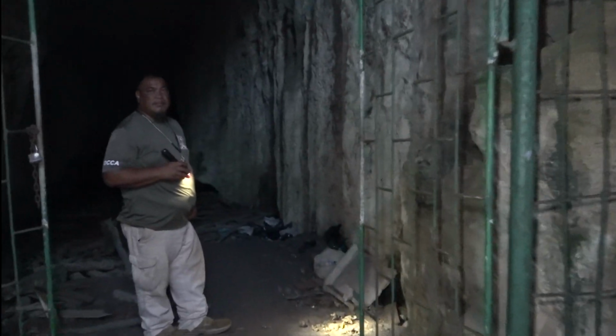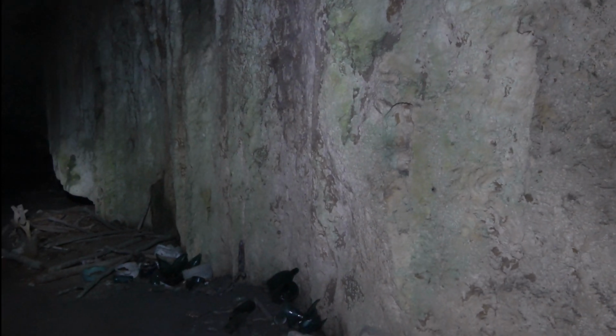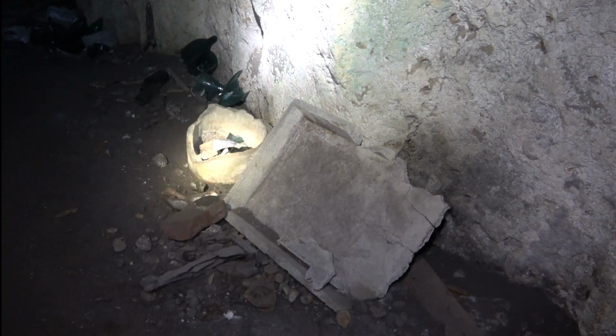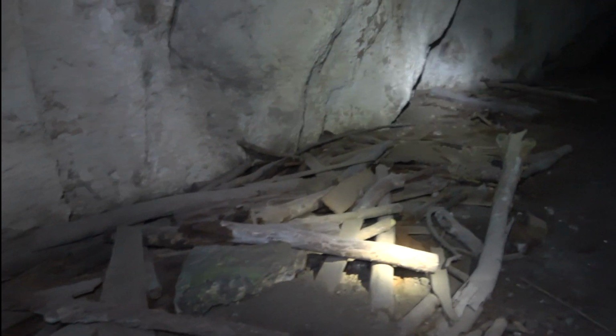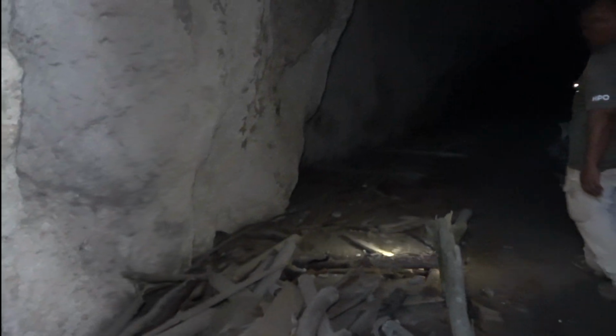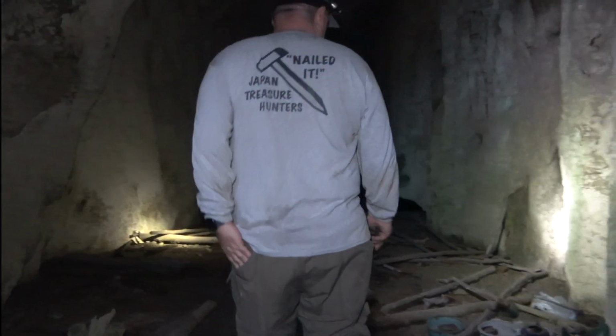Don't look directly into the light. These Japanese artifacts, they were out here. So we just moved them in to avoid getting damaged by the typhoon, falling trees. So the original in this case is just a wooden bed. Yeah, this is what they used for a Japanese wooden bed. Oh, wow. This is crazy.